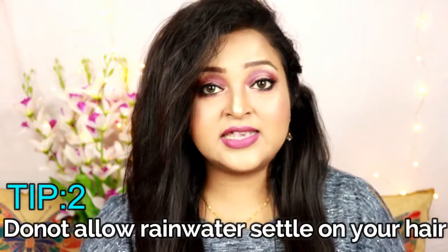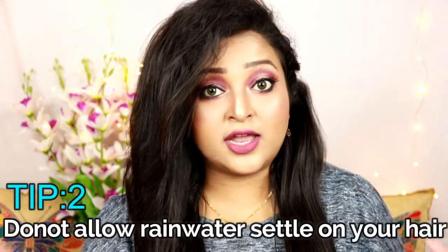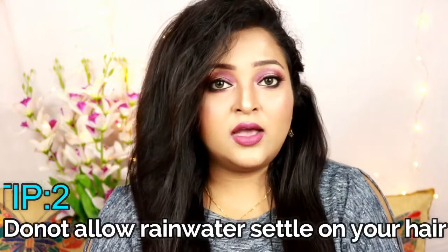Tip number 2, do not allow rainwater to settle on your hair. This is the best thing that you can do for your hair. Rainwater is not only water guys, it's full of dirt and acid. So rainwater is dirty and acidic, and if you let rainwater settle on your hair for a very long time, it will result in a lot more hair fall and scalp infections.